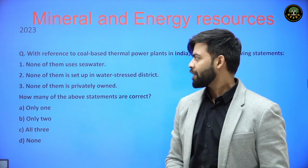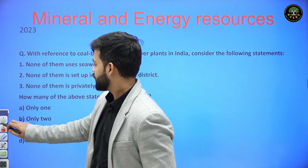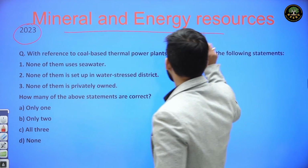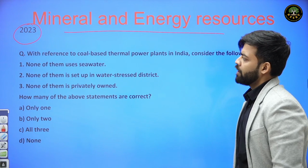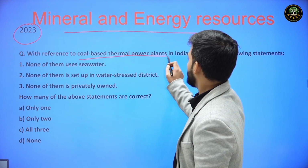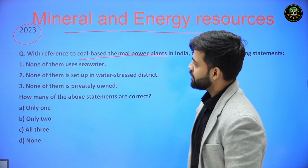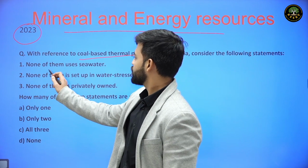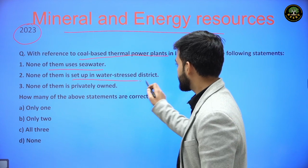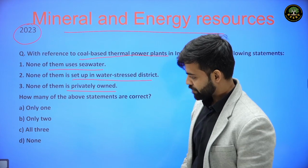Hello and welcome. Let us discuss this question that came in the year 2023 and is related to minerals and energy resources of India. The question is, with reference to coal-based thermal power plants in India, consider the following statements. First, none of them uses seawater. Second, none of them is set up in a water-stressed district. Third, none of them is privately owned.